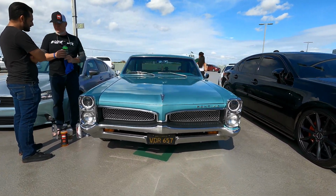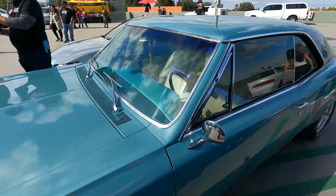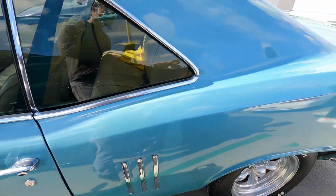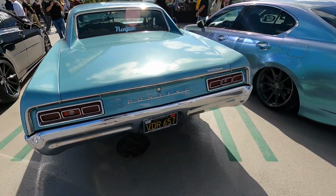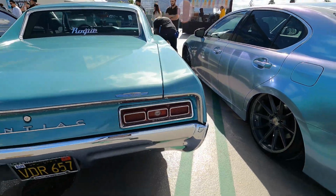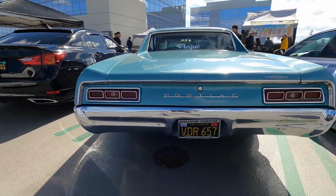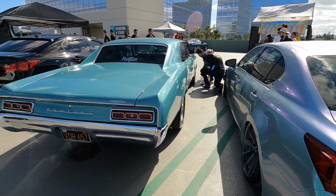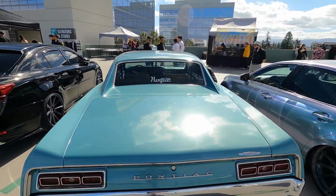Look at this GTO here. Let's take a look inside. Very well done. Look at the interior, nice and clean. It's fantastic. Look at the rear of this Pontiac GTO right here. Oh, it's a Le Mans, it's not a GTO. Close enough, right? I think a lot of these old school Pontiacs share a lot of body parts and body shape, body style, grille parts. But all in all, very sweet, clean ride.